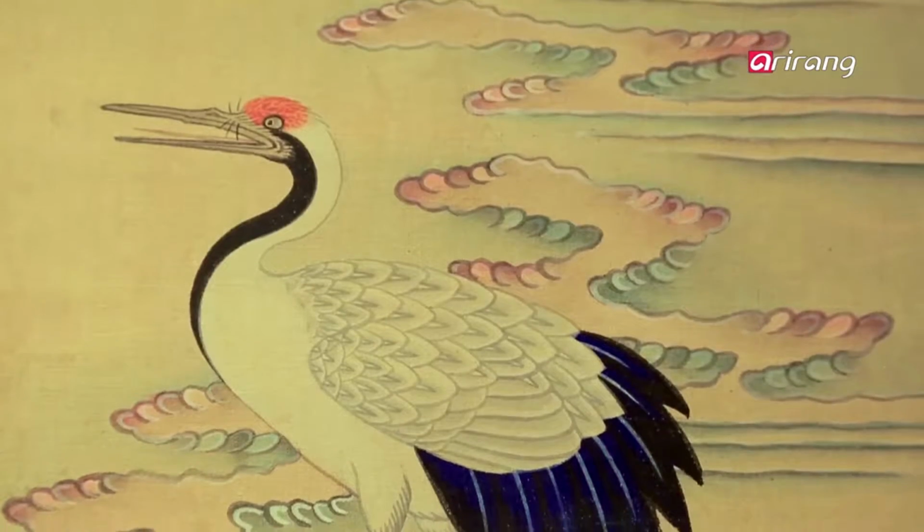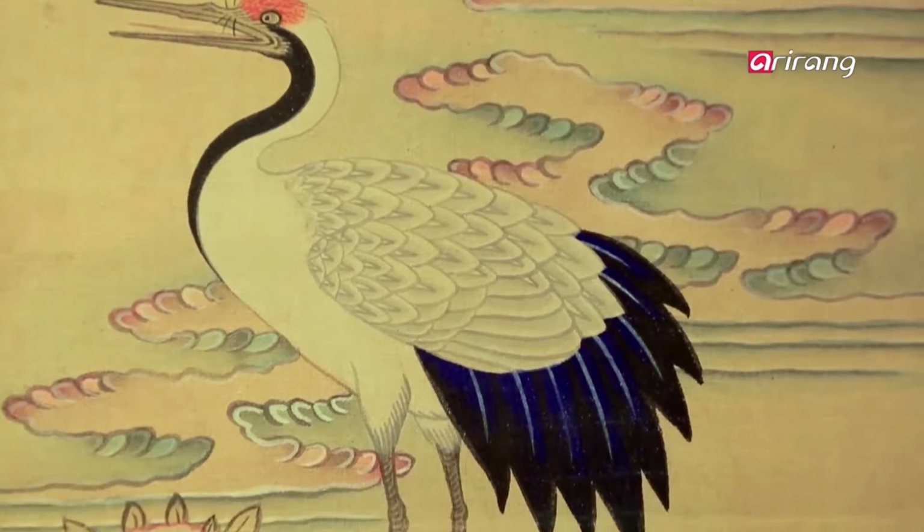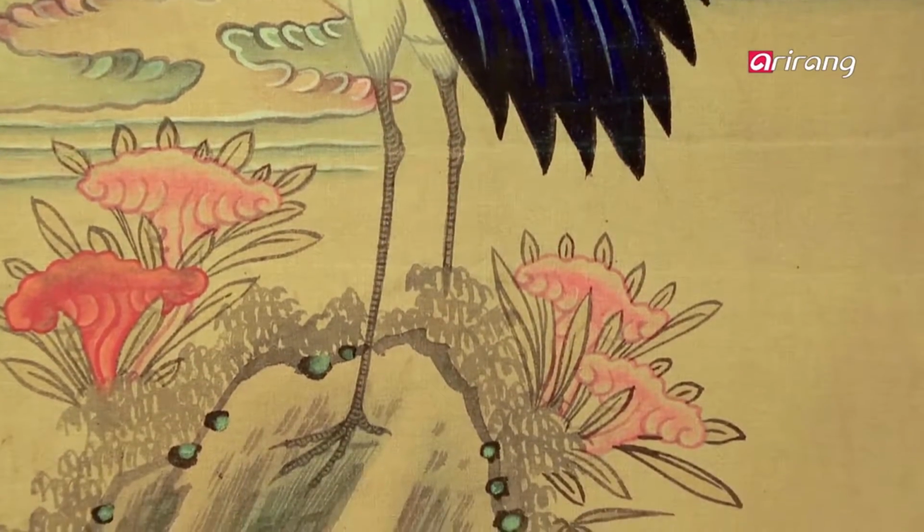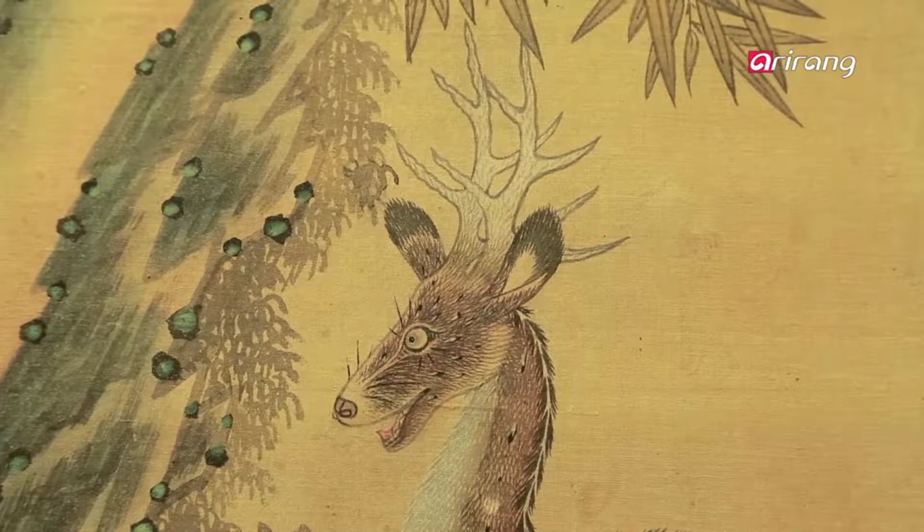Left behind by unknown artists. These entertaining folk paintings blend natural sceneries and animals with the basic wishes in life, longevity and success.